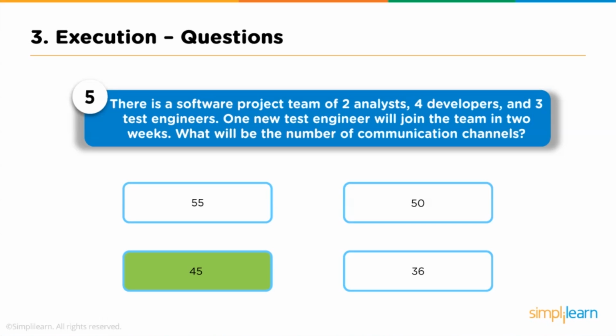Here n refers to the number of team members. In the given question, there are 10 members in total, that is 2 analysts, 4 developers, 3 test engineers and 1 new test engineer who joined the team. So totally there will be 10 project team members. When n is equal to 10, the total communication channels would be 45.